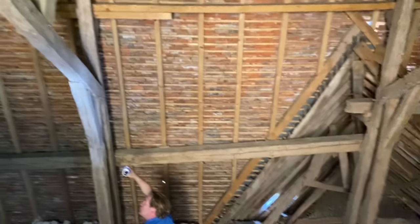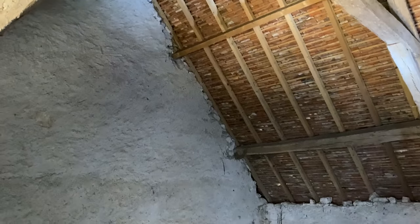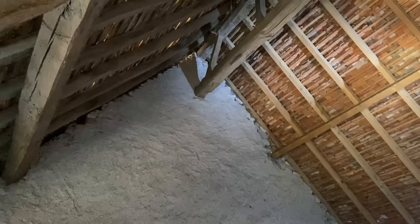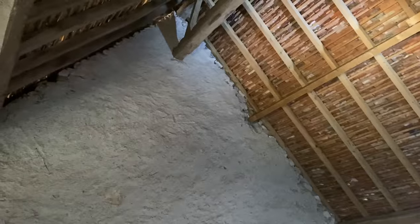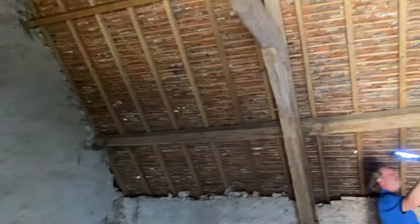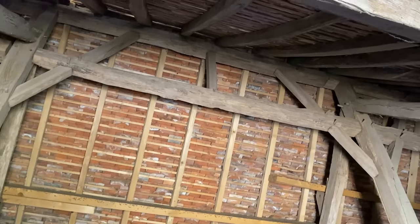Up there is a whole bunch of bats sleeping. I don't know if you can see the little black dot up there. That's five or six bats, the small ones. Well, we knew we had bats. Oh yeah, we have them with us every night. And they hang in little family clusters, I think.